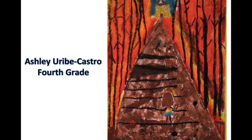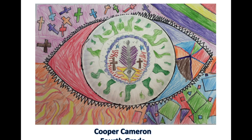Fourth graders viewed Van Gogh's Avenue of Poplars in Autumn. They used paint and oil pastels to achieve a one-point perspective landscape to give the illusion of space. Fourth graders discovered Magritte, false mirrors. Cooper finished his new eye using color themes around the eye using colored pencils.